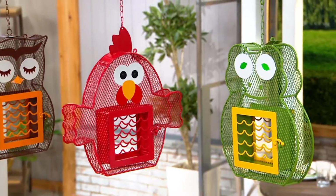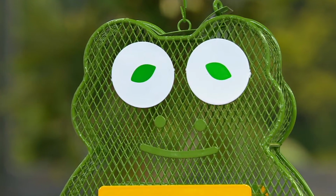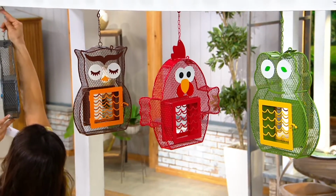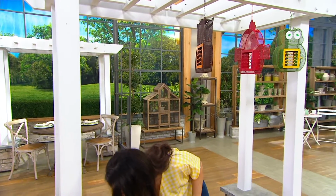It's only $25.54. Think about this. We've got a lot of neighborhood kids that have birthdays. Oh, okay, well the penguin did just waddle away. So I will unhook this little guy. All right. We've got a lot of neighborhood friends that have birthdays.